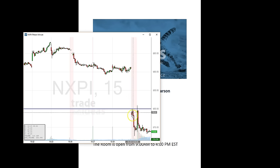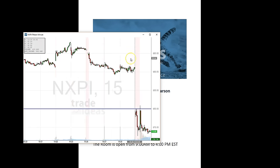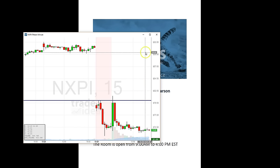Watch this collapse. As I said in the pre-market, when I was suggesting that we watch this, of course it might be good as a reversal play. So, look at this, spike down to $72. Let me just get this chart a little bit bigger here.